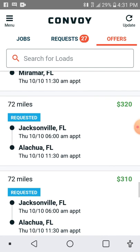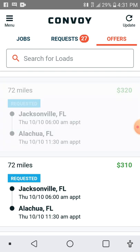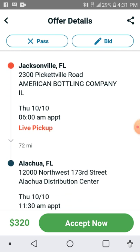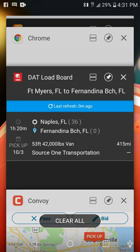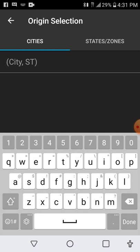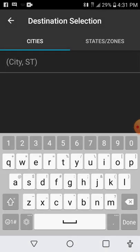Jupiter, that's all by where I live. And you see, here's like a Jacksonville to Volusia. That would get me back in the same direction. And they always have stuff from Volusia going back to Jacksonville also. So Jacksonville to Volusia. We see they're offering it for $320. Let's go back here to the DAT load board. Edit the search. Did I spell that right? Volusia to Jacksonville.